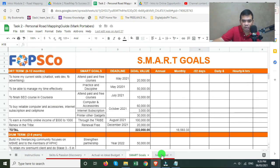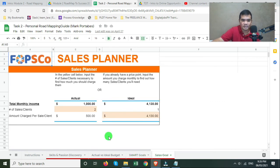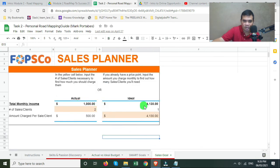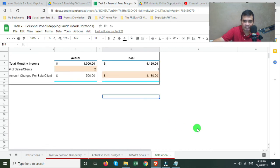Okay? We now proceed to the last sheet of this road mapping guide, which is the sales goal. Okay. Ito naman class, no? Just have to input your total monthly at saka yung ideal mo and automatic na rin naman na yung computation niya. Okay? So, do not skip this one. This is also very important. Check natin yung goals dito. Check it. Ayan. For 130 and 1,000. So, yun yung ilalagay nyo dito. Okay? Your total monthly income. Okay. So, ilang client to? Isang client pa lang to sa kabila.